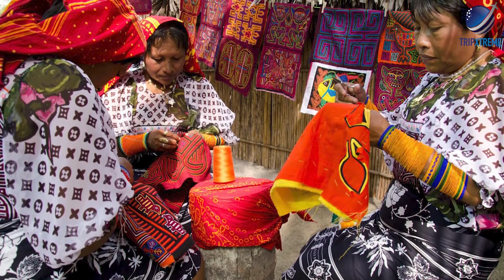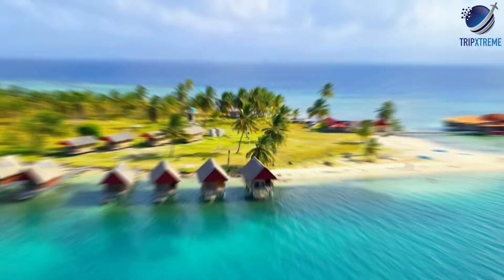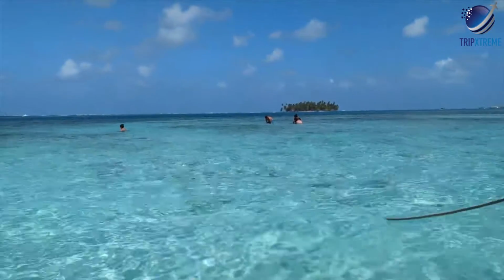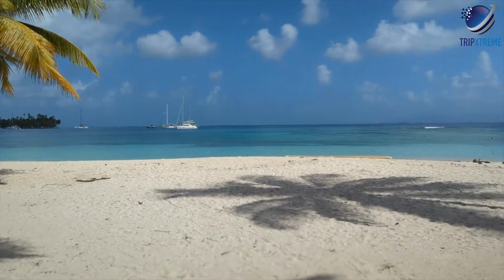indigenous Guna people, which includes transport to, from and around the islands, very rustic accommodation, no electricity for example, and 3 basic meals a day. This is a totally off-the-grid type of trip, so prepare accordingly, physically, well, and mentally.